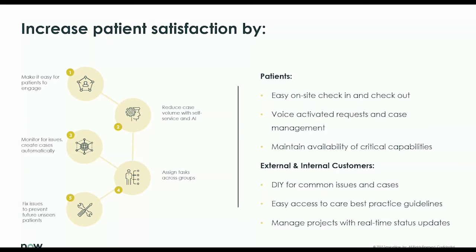Once the individual or patient shows up to the facility for the service that they're looking to receive, assigning tasks to the correct individuals in a timely manner and orchestrating the work is a huge need in order to not only reduce the cost of service, but also to reduce the time that the patient has to spend with the organization. And what I mean by that is when a patient shows up, there are certain steps, whether it's getting your blood pressure, doing the scale, what have you.